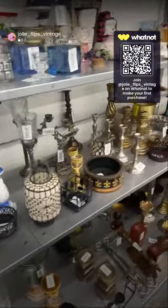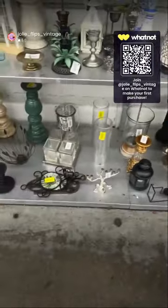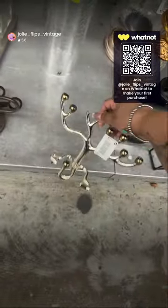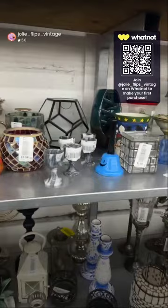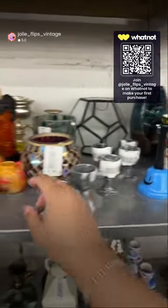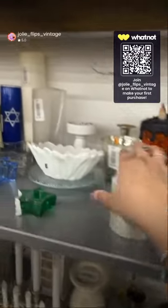I've been trying to not go on Whatnot too much because I buy too much for myself. So I collect menorahs, and this would have been a really cool pickup. But it's missing one of the tops. And it felt cheap when I picked it up. Not to say a menorah is cheap. These are cute. I wish there were two of these. This is milk glass.